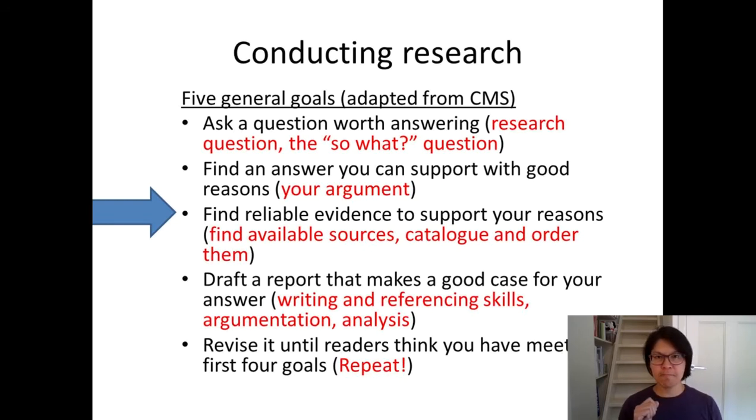a question worth asking. In layman's terms, what we usually try and ask students is to say, so what? Why should we care about the research question that you are interested in? You need to find an answer that you can support with good reasons, your argument. And the third step, and this is the step that we are focusing on today, is that you need to find reliable evidence to support your reasons. This entails finding available sources, cataloging and ordering them so that you have a general overview of what material is out there that talks about your topic.